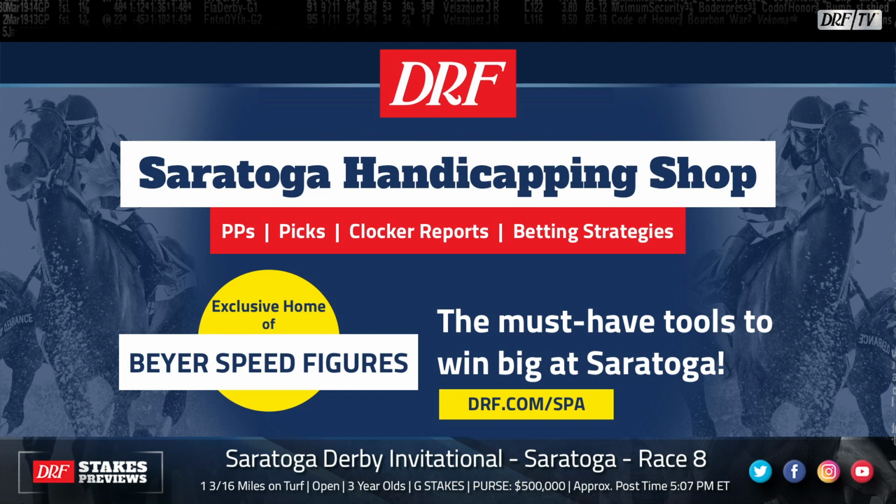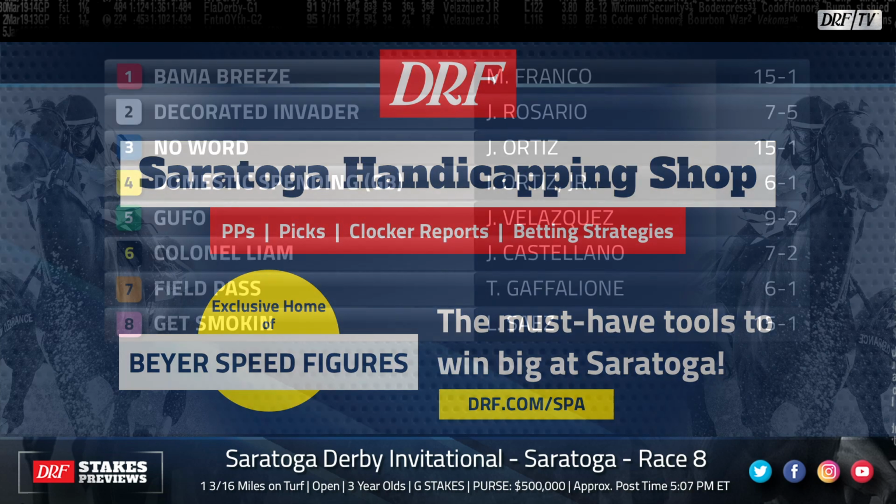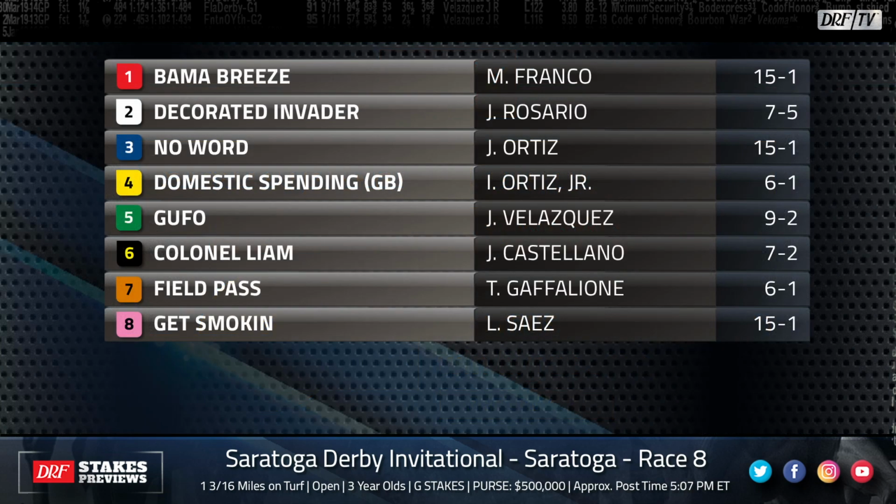Here's the field for the Saratoga Derby. The best 3-year-old turf horse in the country, in my opinion, is going to start favorite in here, Mike, and that's the number 2, Decorated Invader. He's won 5 out of his last 6. You can put him just about wherever the jock wants. He's very pace adaptable, and he's simply the horse to beat.